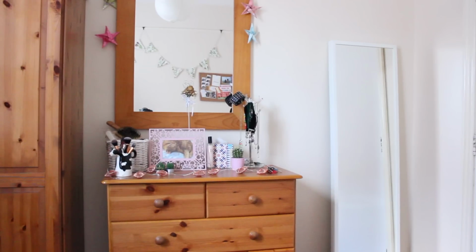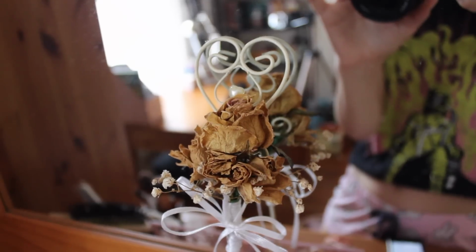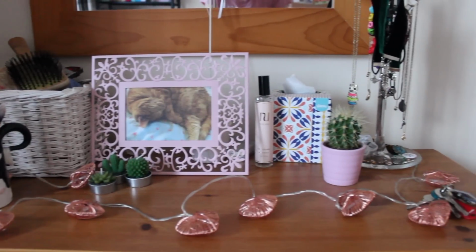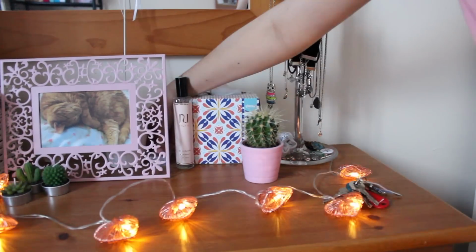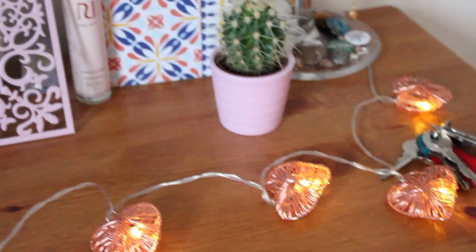That white full-length mirror in the corner there is my own, but this pine one came with the room, and on that I've hung a string of origami stars. This was my bouquet from when I was a bridesmaid at my auntie's wedding. That white basket in the corner there has all my makeup, and my brushes are all in the little cow jug. In the pink photo frame there's a picture of my cat Tiddles, and then these copper fairy lights, they're actually heart-shaped and they're from Primark.